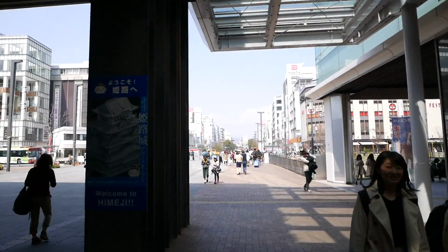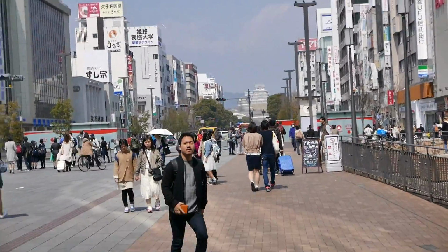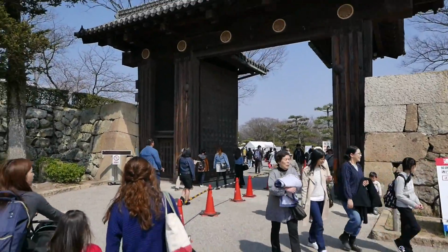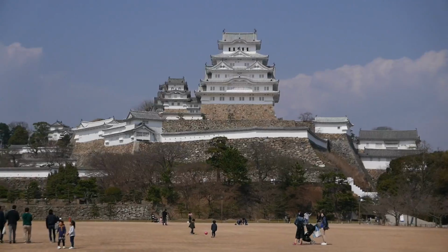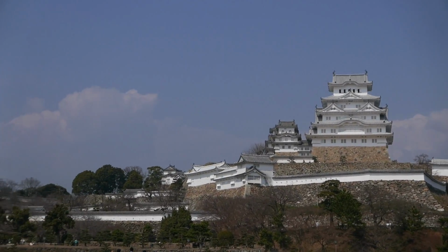See you in Himeji. Welcome to Himeji! We just got off the Shinkansen at Himeji station, and as soon as we walk outside, you can see the castle. So that is where we are headed right now. Entering the castle grounds. There it is, Himeji Castle, one of the most prestigious original Japanese feudal castles.